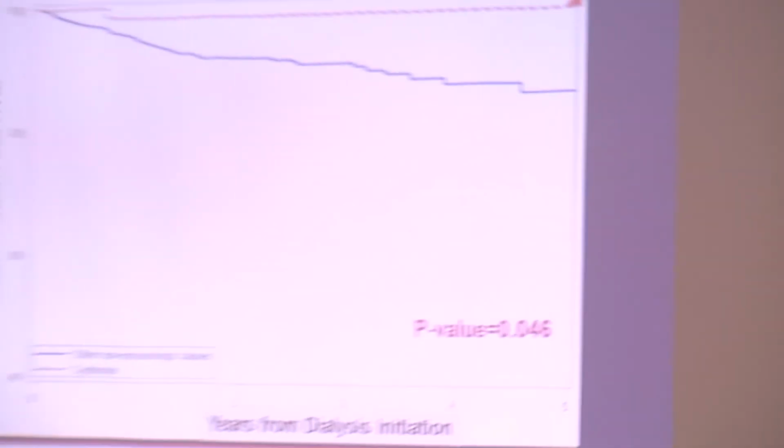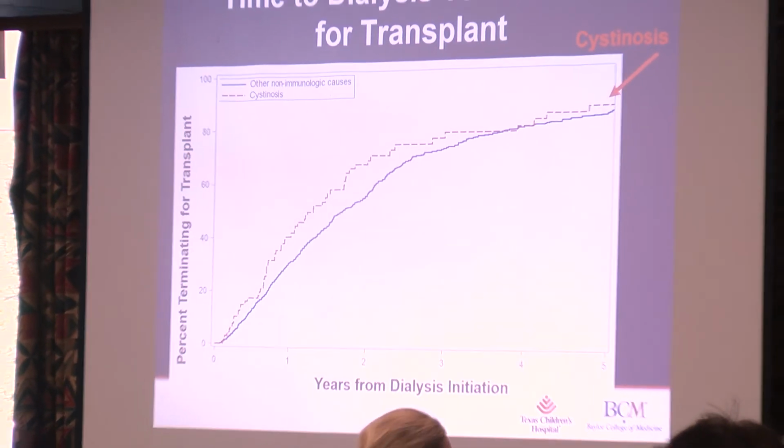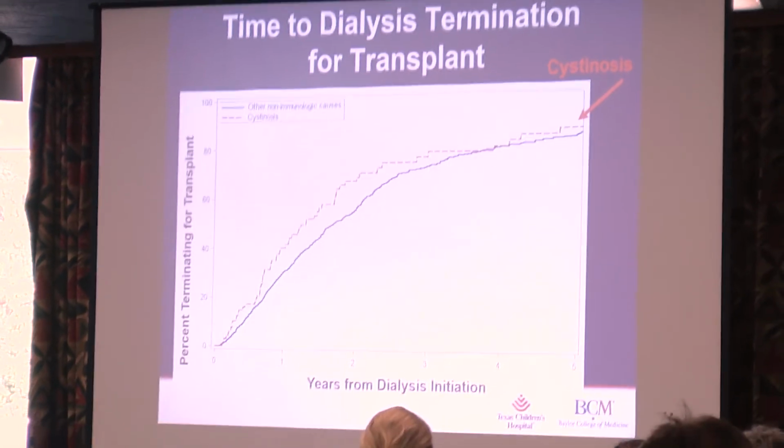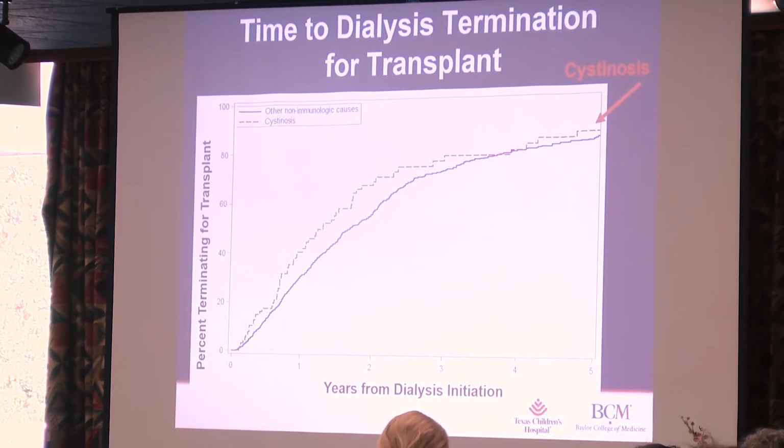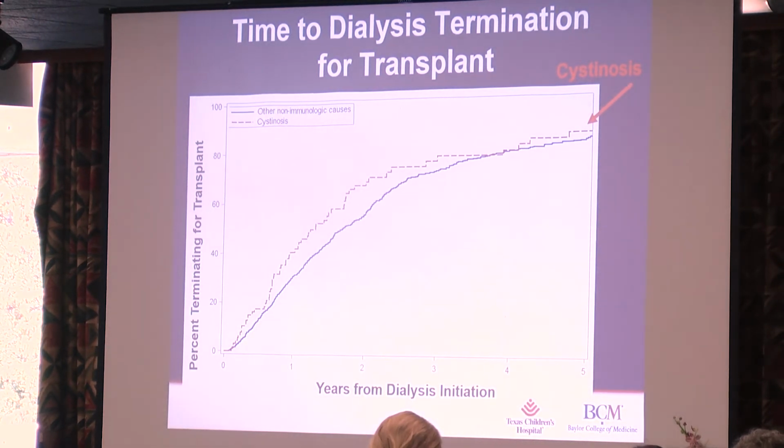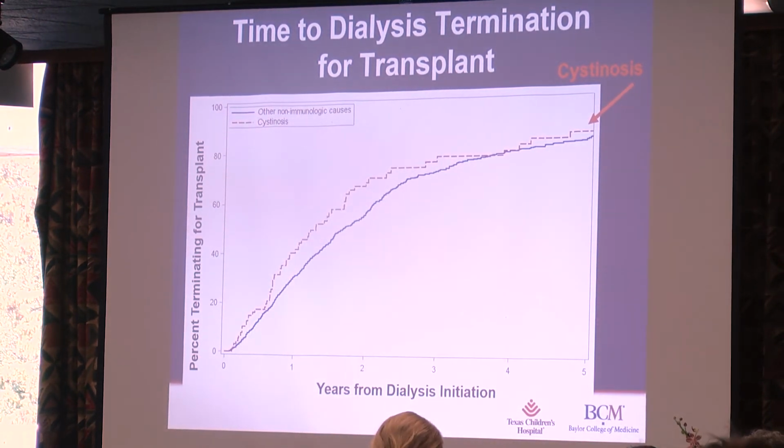Now, cystinosis dialysis patient survival is great with cystinosis patients. So this is good news. Time to dialysis termination for transplant is the same. Patients with cystinosis are treated equally. They are waiting on the transplant list like other patients.